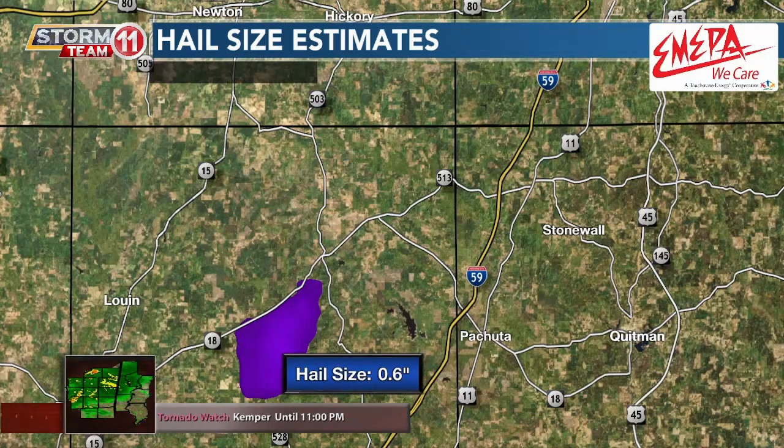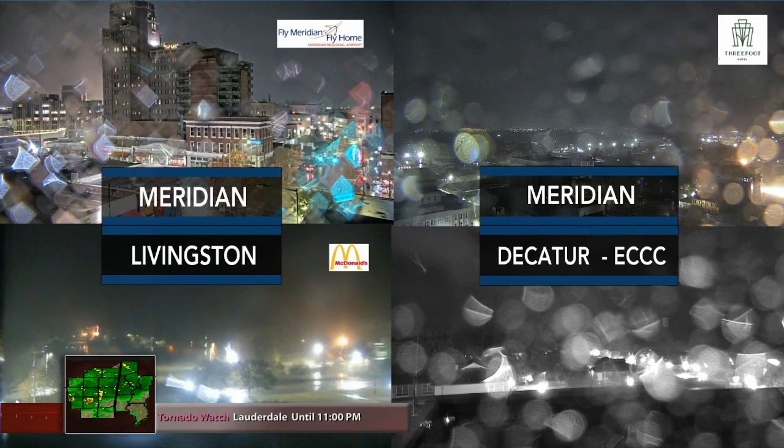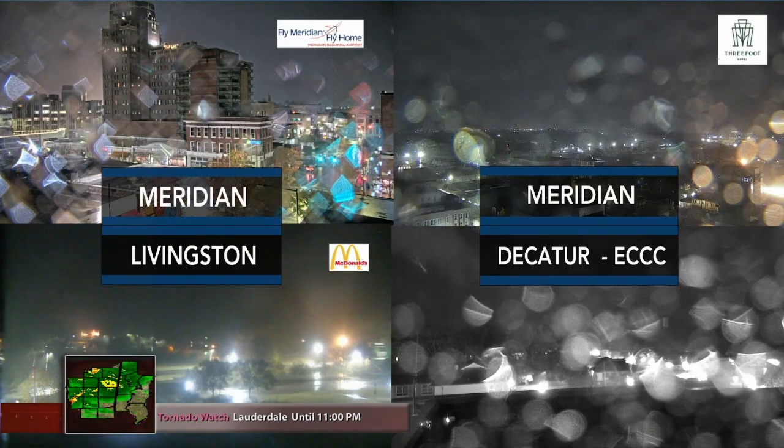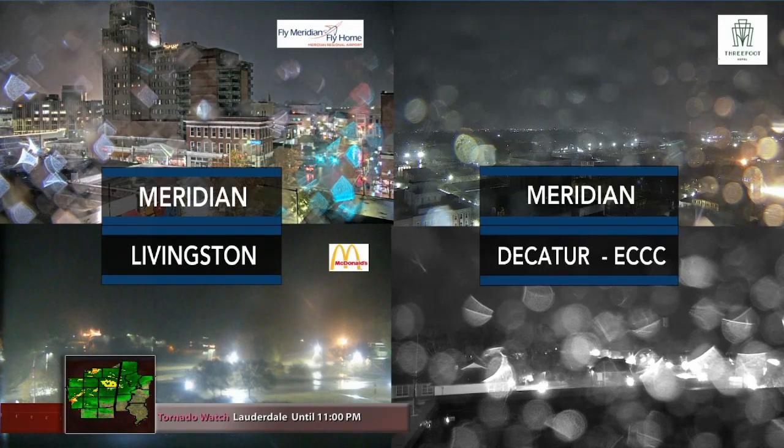So again, that is affiliated with this tornado warned cell, along with very strong winds along with heavy rain, frequent lightning, so not a good time to travel in Jasper County. If you're in Lewin, you are in the clear. If you're in the Bay Springs area, you're in the clear. And if you're in Enterprise, if you're in Quitman, Pachuta, you want to stay put because, again, this is heading in your direction. You don't want to travel until you know what's going on.